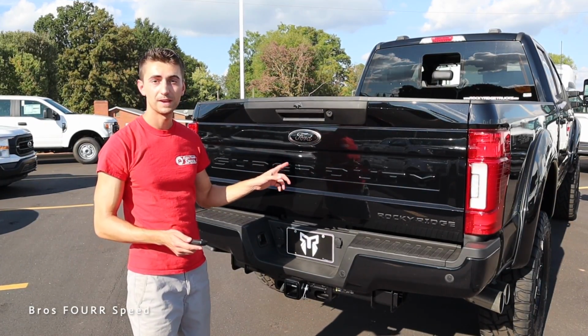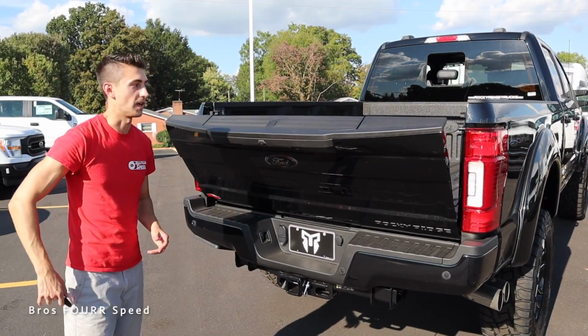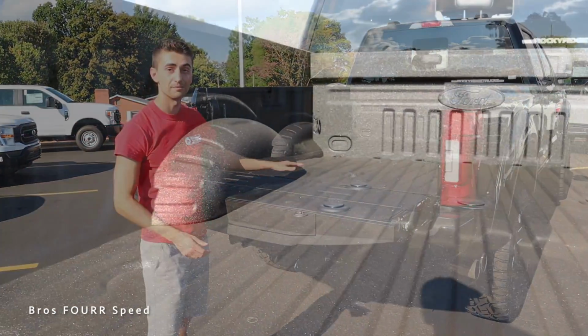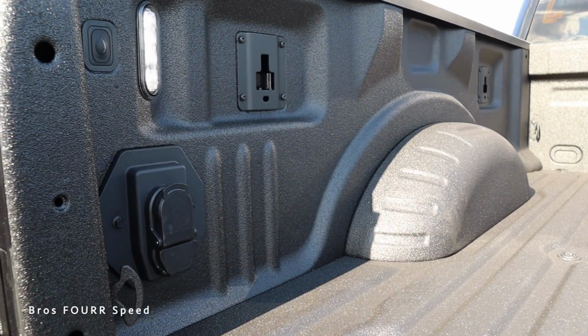So to take a look at the bed space, you can use the button on the interior, double tap the one on the back, or of course press the one on the back. This automatically folds down, as you can see. We have a full spray-in bed liner in the back of the Super Duty, and tie down hooks in all 4 corners, as well as LED lights.